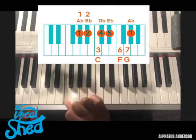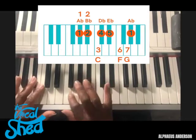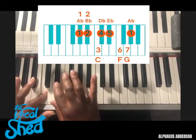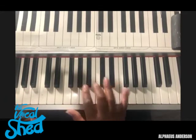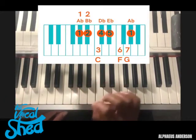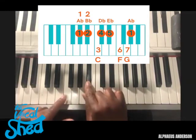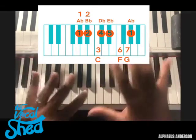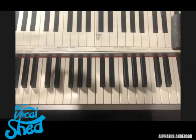Somebody could do that and be correct. Somebody could go, somebody could go, they could mix it up like that, be all over the place and technically be correct. So what's making this, guys, is the subdividing.